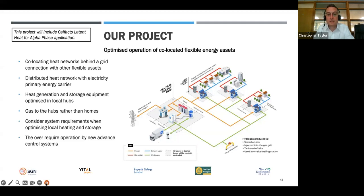In particular, this is looking at co-locating heat networks with other flexible assets, and the two that we initially considered were battery storage and also electrolyzers with hydrogen storage. For the heat networks, we considered a newer type of heat network that's being developed, whereby the primary energy carrier is electricity rather than heat. A traditional heat network, as many people know it, would be a central heat system where the heat is distributed from a central heat generator or waste heat recovery system to the end users by a water system, a wet system.